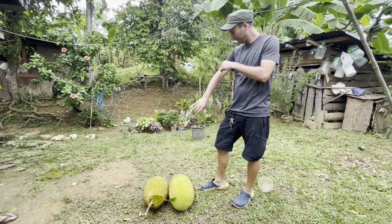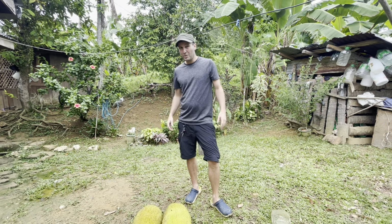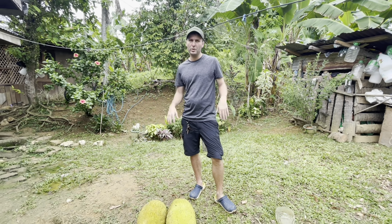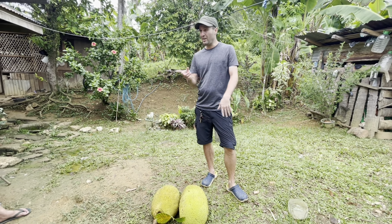Impressive. And then we will see if we can make jam, yeah. Last time we were at the fiesta, someone offered to maybe make jam. She can show us how to do it. Hopefully, I'm not sure if we're going to do that or not, but if we can connect with her, that'd be kind of cool to see the process of that. I never had jackfruit jam. Yeah, have you had it before?